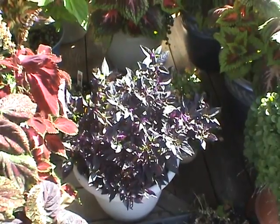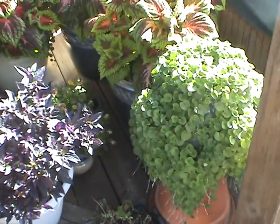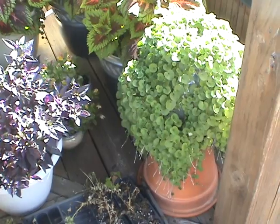And these are a couple plants that I may take to the Monroe County Fair tomorrow and enter. One is a pepper plant, and the other is my dichondra in a strawberry pot.